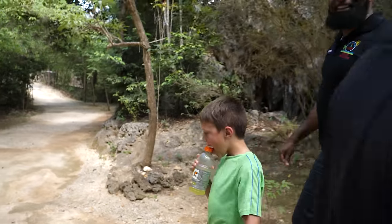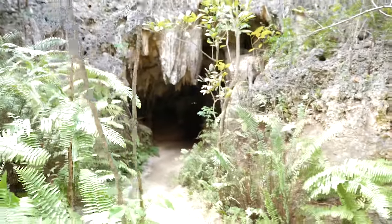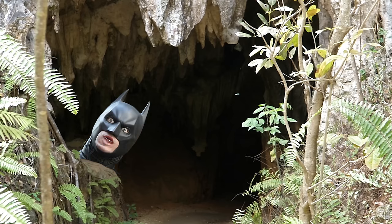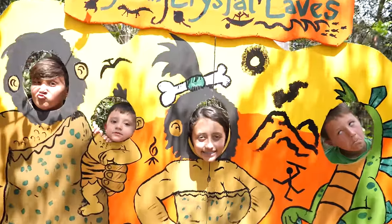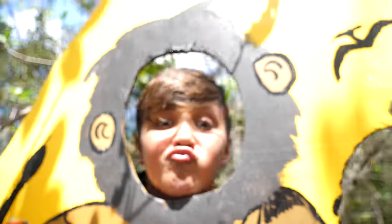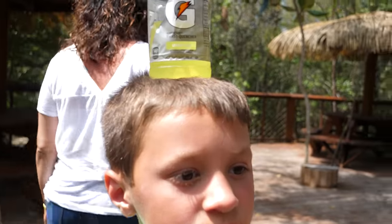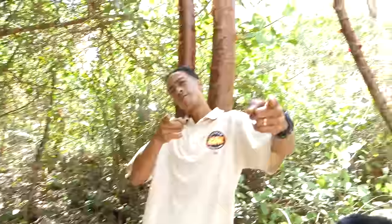Ooh, snowing. There's a cave. Whoa, it is dark in here. It's dark, right? It's really dark and scary in here. Ah, bats. The caveman. Hi, Lexi. Hi, Mikey. Welcome to the open ceiling cave. I'm just going to wait till my partner finishes with his camera stuff. Whoa. We are descending into the cave.